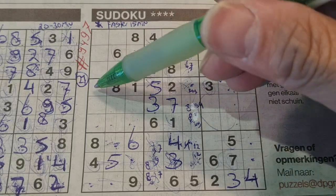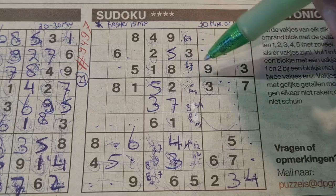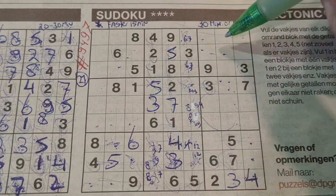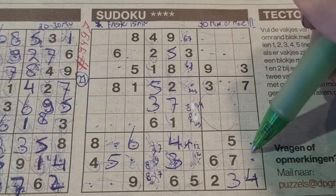4, 9, and the 6. Need a 6. Well. 8. Need an 8 here.